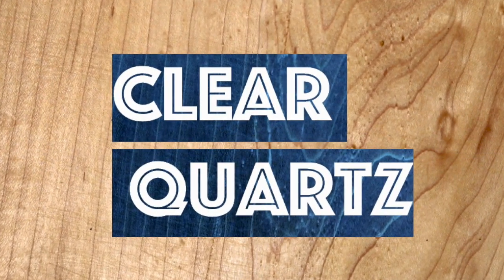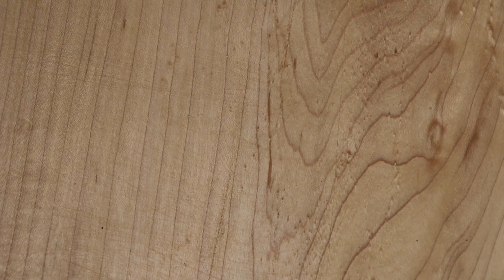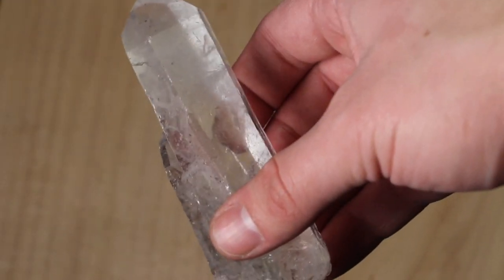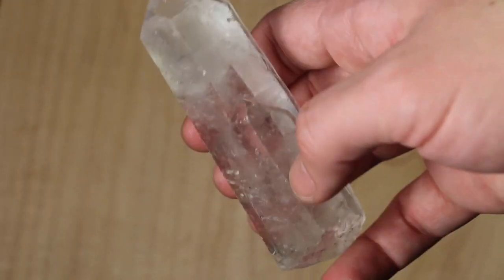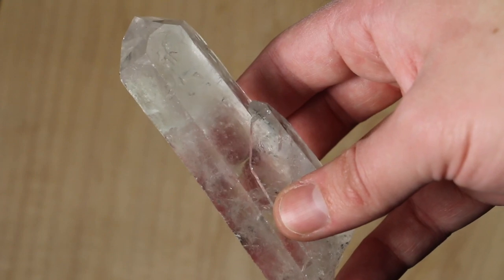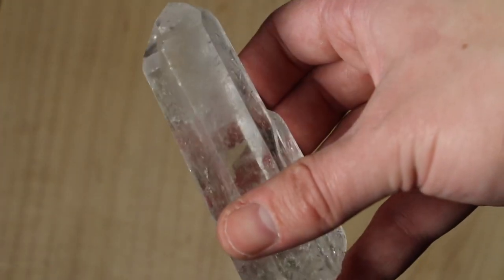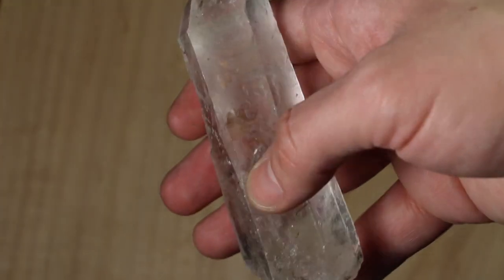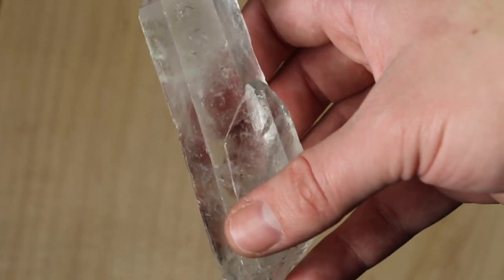Let's begin with the most common variety of quartz, clear quartz. Clear quartz is the second most abundant mineral in Earth's crust. It forms in a crystalline structure with six-sided prisms, terminating with six-sided pyramids at the top and sometimes at the bottom. Quartz is what some types of glass are made out of. The ancient Greeks called quartz crystallos, which means ice, and it has a hardness of 7.